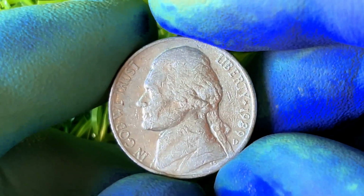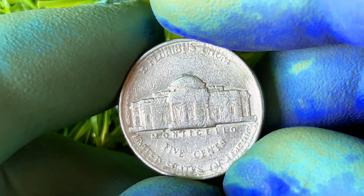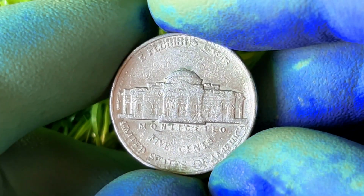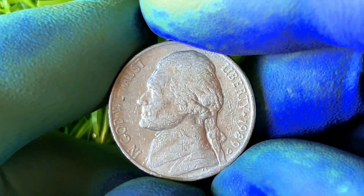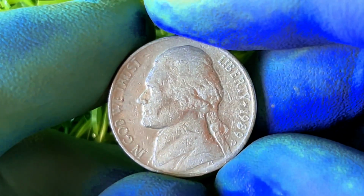So tonight, go to your drawer. Pull out that old change jar. Spread the coins across your table. Feel the weight of history in your hands. Look for that 1989 D, because maybe, just maybe, lightning will strike for you too. And when it does, when you realize that you're holding the rarest Jefferson nickel of them all, you'll remember this moment. The night you learned that even a simple coin could hold the power to change your life.